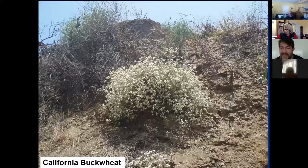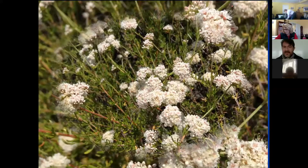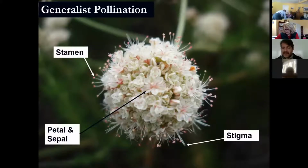If you grow any natives, this is very common. When we look at the buckwheat, we're going to find that it has a lot of very small blossoms, if we're to use the right word. And when we look at the different blossoms collectively, they create a much showier display. We're going to find the different parts of a flower. Obviously, these are going to be important.